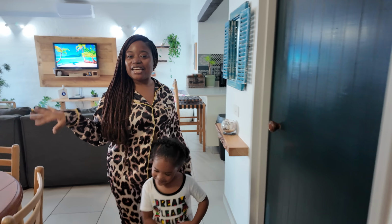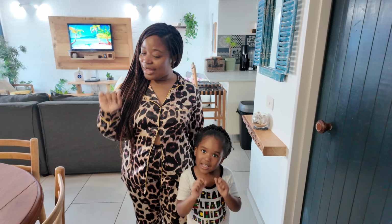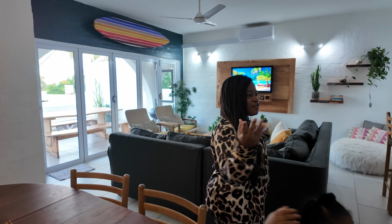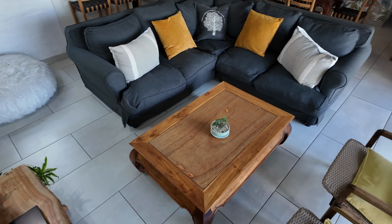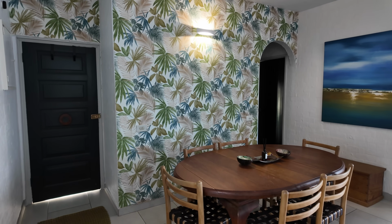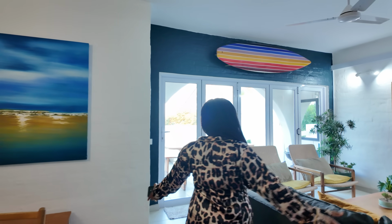We are at the Santorini Resort in Ballito, KZN. Okay. Yes, so first opening, you see this is giving all the vibes, the artsy, the earthy, the beach resort, right? So first right here we have a dining table and some chairs. Then it opens up to the living room.